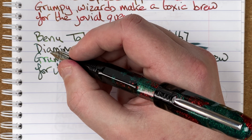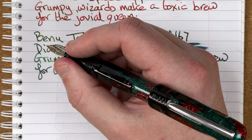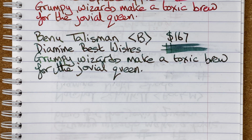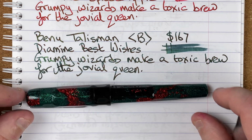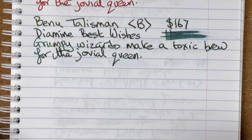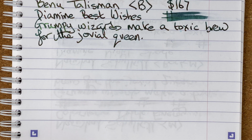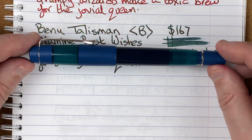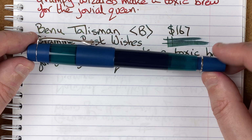It will post, but I find this pen actually feels bulky and back heavy when I post it. So I never use it posted. This is the Benu Talisman, position number 2. Let's move the page up before we fetch the next pen in, just to make sure we've got plenty of space for writing. Position number 1 goes to my Opus 88 Koloro.